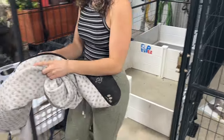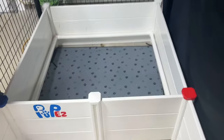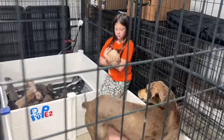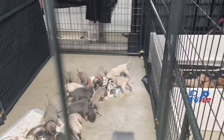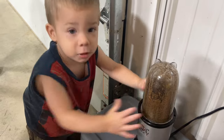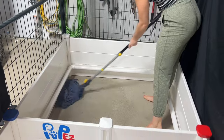Okay, so Michaela is changing the bedding. While the puppies are eating, we change the bedding of the whelping box and just spray it up and get everything nice and clean. So that's what Michaela's gonna work on while the puppies are eating. And then we'll also start mixing up the puppy mush for Kimber's puppies. Puppies! Good job, buddy. Yeah. 1 second. Okay, so Michaela's getting that mopped up there.